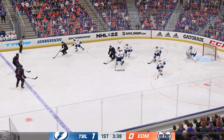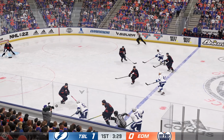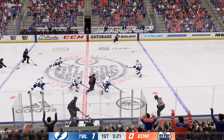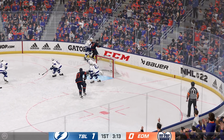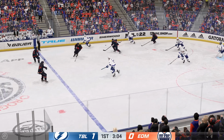Edmonton's won the draw. Moves it to foot. Coming down the left wing and into the zone. And that's intercepted by Fogel. Moves the puck inside the offensive zone. Scrum ensues along the boards. The Bolts have it against the wall.